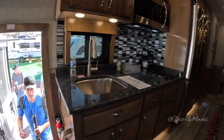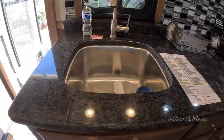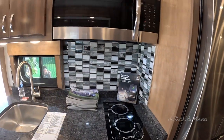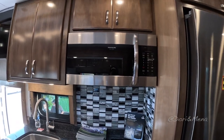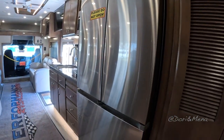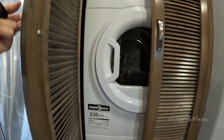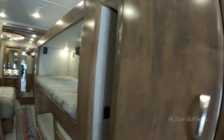That's the galley kitchen. Nice, huge. Wow, look at that deep sink. Beautiful. Two burner stovetop. Nice microwave. Is that a convection? Yes, of course it's a convection. It's beautiful. And this looks like a standard home size fridge. So lots of space for the whole family. And washer dryer. I mean, doesn't get better than that.